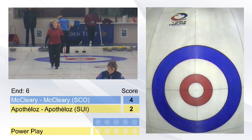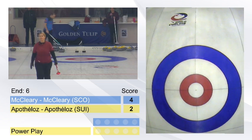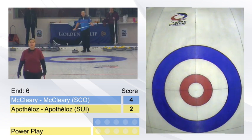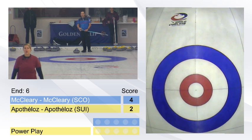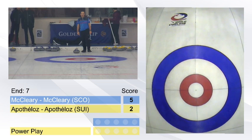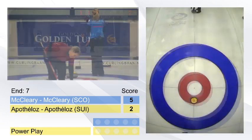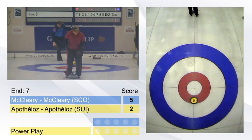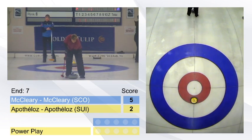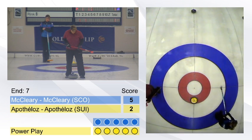So the Swiss definitely not taking advantage of their power play. I think it was pretty creative how Judith and Lee McCleary eliminated that advantage of that corner guard by chipping it into the center line. Yeah, and the way they executed it seems like they've practiced it a lot. I would say so. The Swiss not choosing to use their power play.